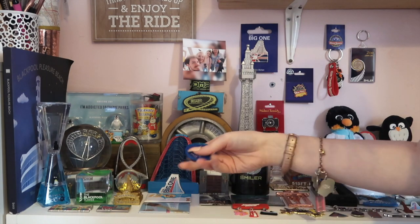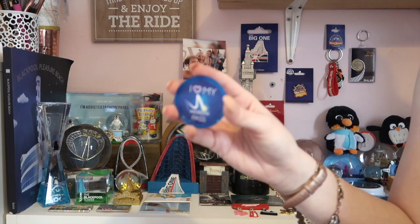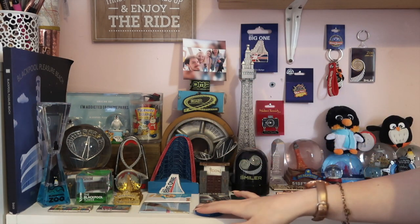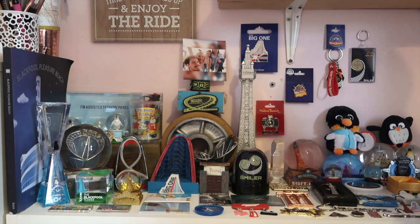I have my Merlin Pass, dropped it on the floor. I have my Merlin Pass, what are these called? Pop badges. I have my Merlin Pass pop badge there. I didn't really know what to do with it, so it just stays on there.